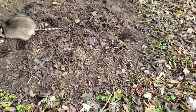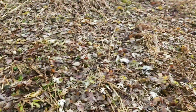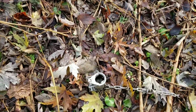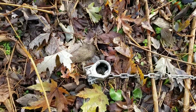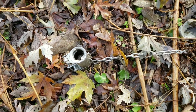Call this a trap circle. Had another one here. And this, all the traps are. Coons come up, see the bait, stick their hands in, pull the trigger, and it catches them just like a handcuff.